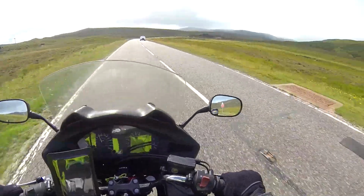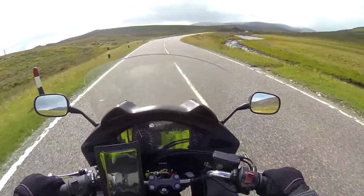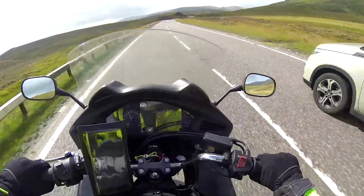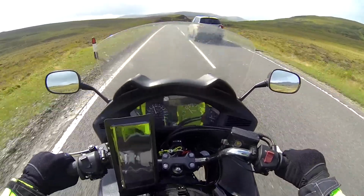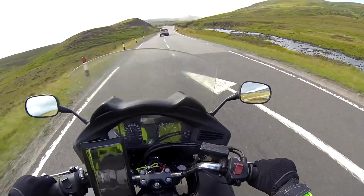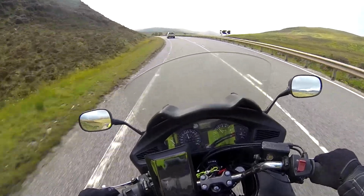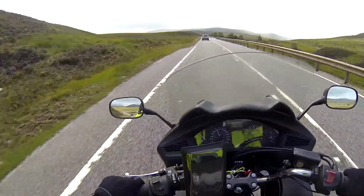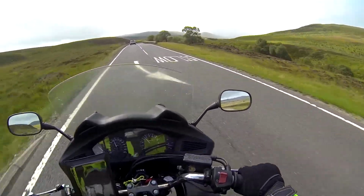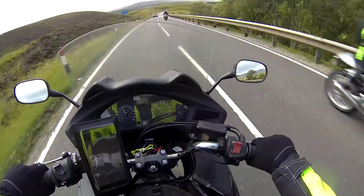About 30 minutes or so from Mull now. The wind is definitely fighting us. It's definitely an awful lot of lean going on just to keep it going in a straight line. Some of the car drivers seem to be a little bit more understanding of conditions than the others. Some of them not so much. Mist over there as well. It's like a scene from a Lord of the Rings movie or something. Morning, afternoon.